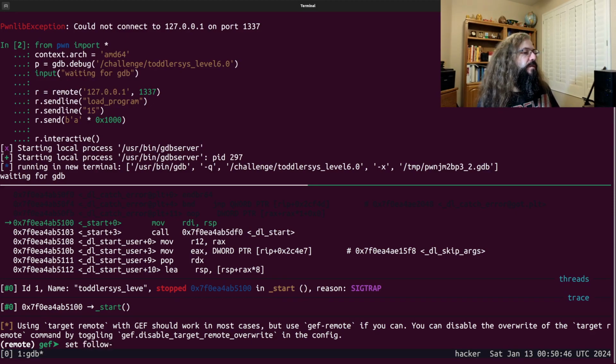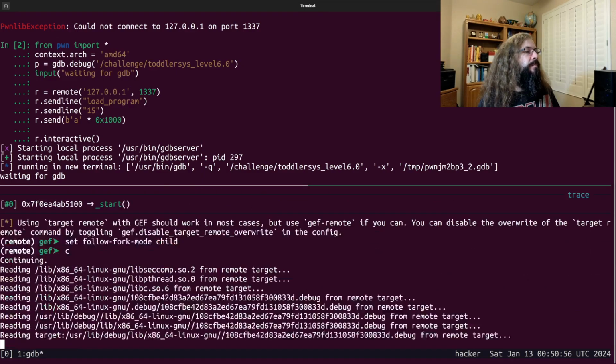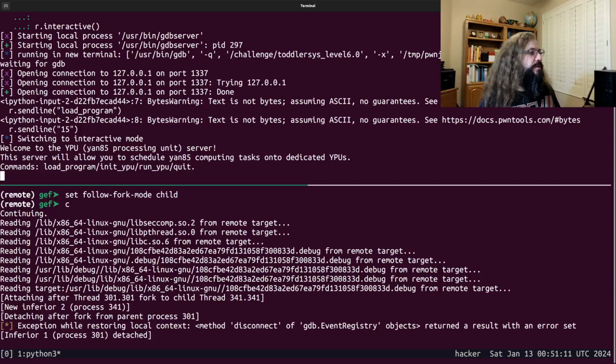So I'm going to, inside GDB, set follow fork mode child. And what that'll do is make sure that when fork is called, GDB is going to follow the child process. So now, once I mash enter here, that'll cause execution of the Python script to continue past input. So the script will now connect, trigger that behavior, and hopefully GDB catches something worthwhile for us.